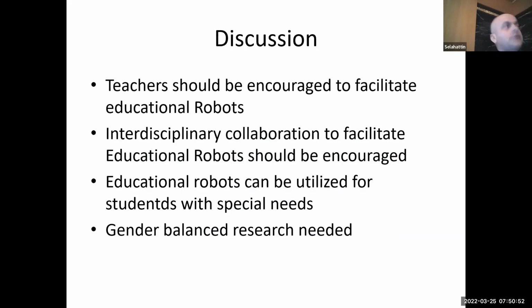As a result, teachers should be encouraged to utilize robots because it could be fun and also motivate students through the novelty effect of the technology. It could be an interdisciplinary collaboration, because some teachers are not good at teaching with these kinds of technologies, so maybe they can collaborate with IT teachers or teachers of other subjects. Also, robots can be utilized as an assistive technology in special education, but the research is not gender-balanced. So maybe in the future, we may conduct gender-balanced research too.